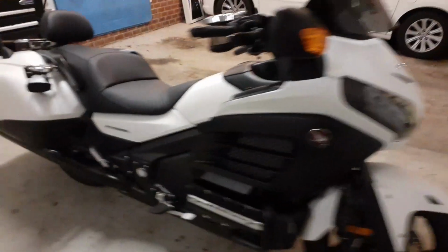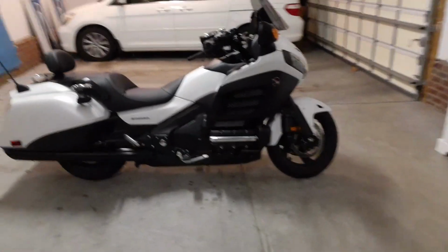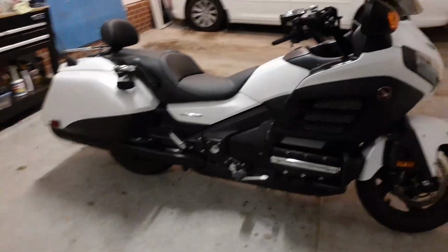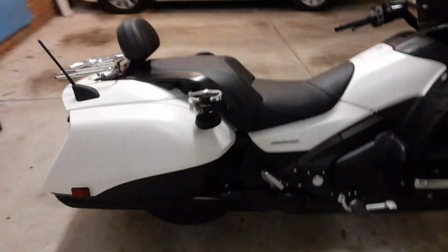So this one will stay in here for my long touring, short rides, everything else. This is my everyday bike for going around, going across country. It'll always be in this garage as long as it doesn't blow up or I wreck it and total it. But anyway, so that's it.